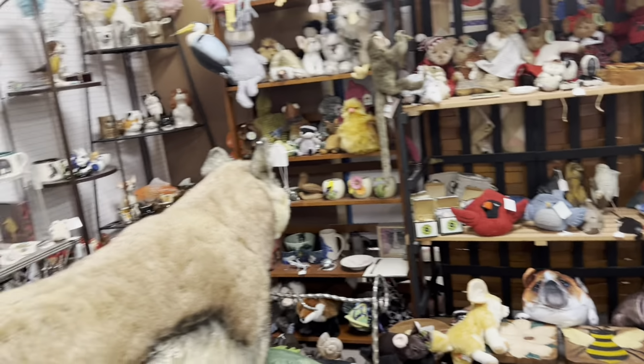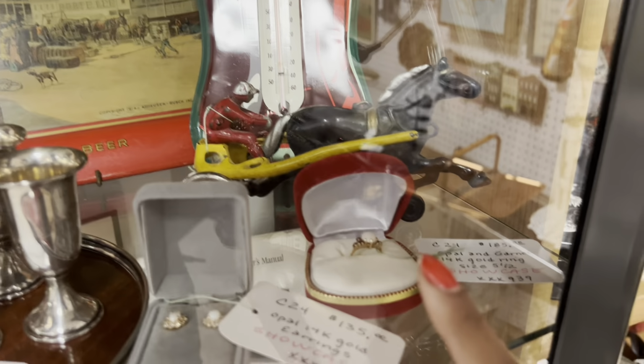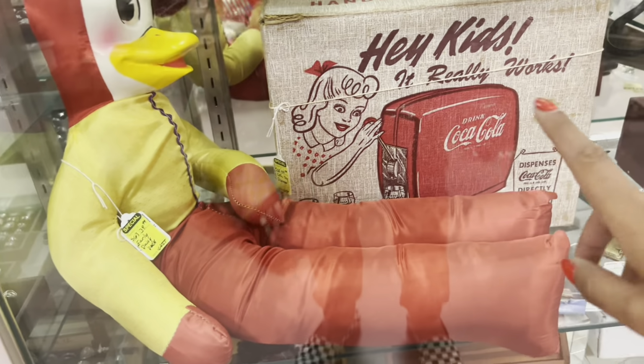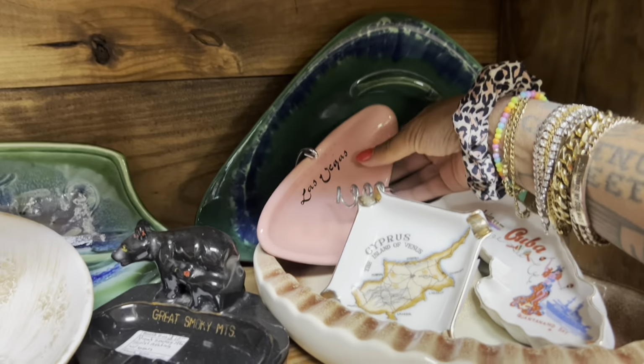I am keeping my eyes peeled over here. So a lot going on. It's all new though. That is such a pretty ring. Oh, look at this duck, how great. And the Coca-Cola dispenser, that's pretty neat. Giant pile of ashtrays, but this is what caught my eye.